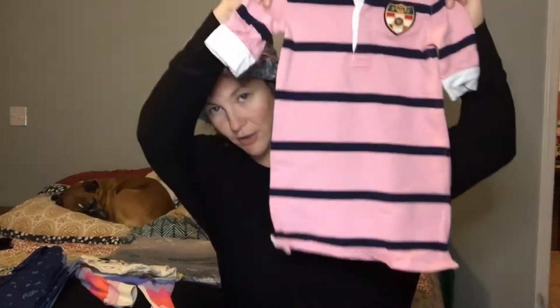So the next thing is this little Ralph Lauren little shirt dress for a little one. The buyer paid $13.50 for it. I have $3.87 in shipping, $2.13 in fees, and I bought that at a garage sale for $1. So my total profit on that is $6.50.